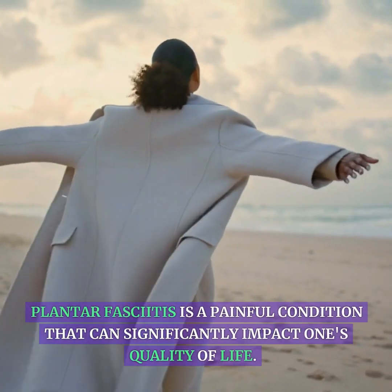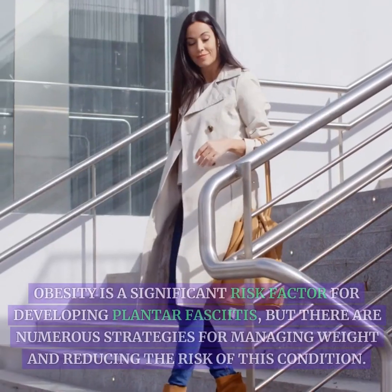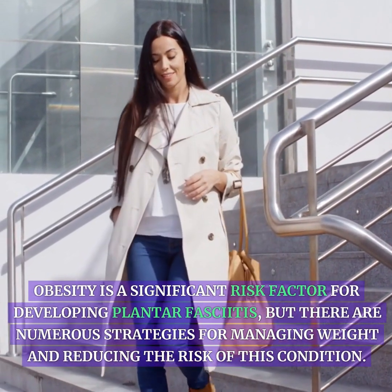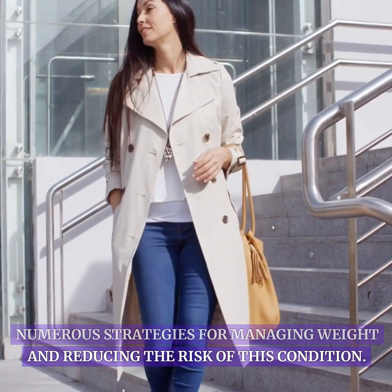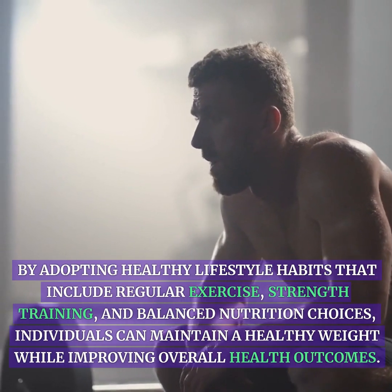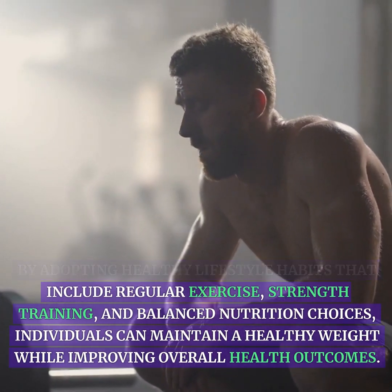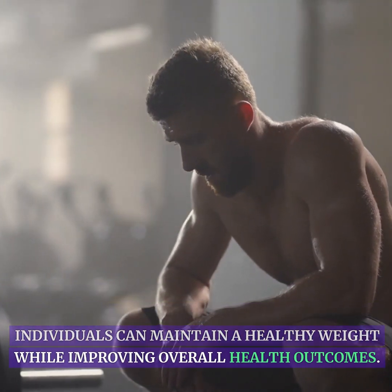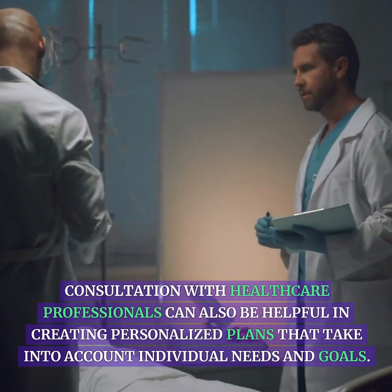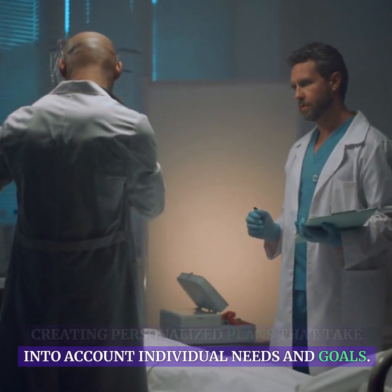Plantar fasciitis is a painful condition that can significantly impact one's quality of life. Obesity is a significant risk factor for developing plantar fasciitis, but there are numerous strategies for managing weight and reducing the risk of this condition. By adopting healthy lifestyle habits that include regular exercise, strength training, and balanced nutrition choices, individuals can maintain a healthy weight while improving overall health outcomes. Consultation with healthcare professionals can also be helpful in creating personalized plans that take into account individual needs and goals.